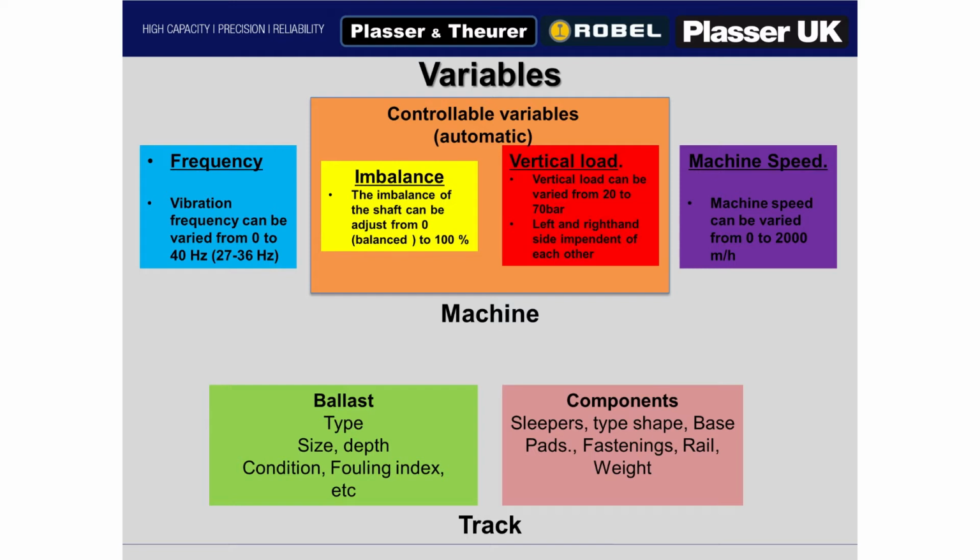But other variables are the variables of the machine. We have different machines. We have machines which tamp 4 sleepers. We have machines that tamp 2 sleepers. So the speed will vary. So this is a variation, and we'll look later on at what those variations do to the DTS and their impact on the track. But we also have to think about the track. There are an infinite number of variables in the track, and you can see here we have, like, ballast type.